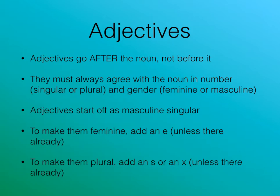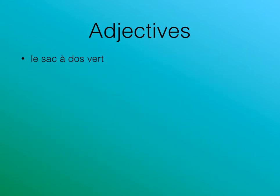And to make them plural, we'll typically add an S, unless it ends in a U, like bleu, and then we'll add an X. Again, unless there's already an X or an S at the end of the word. So for example, gris. So for example, if we have le sac à dos vert, so the green backpack, if we have more than one backpack, now we're suddenly plural. We're still masculine, but now we're plural, so now we're going to add an S. Les sacs à dos verts.